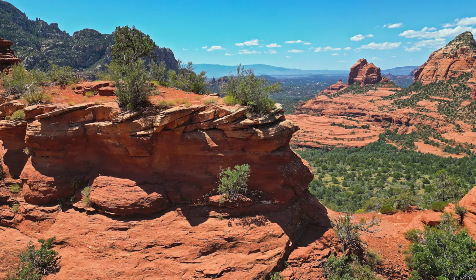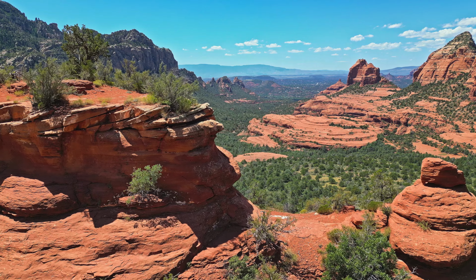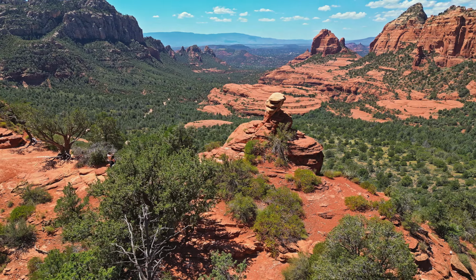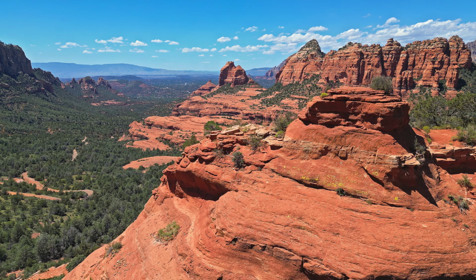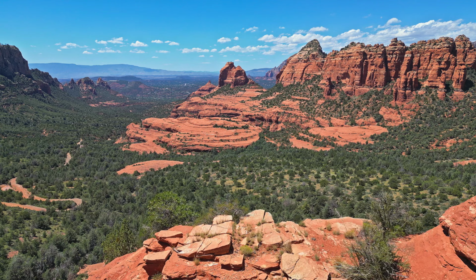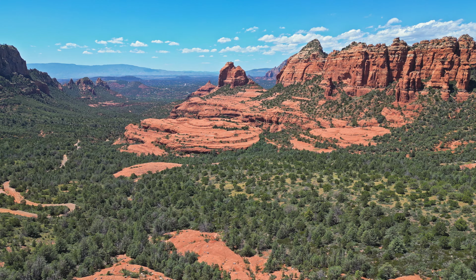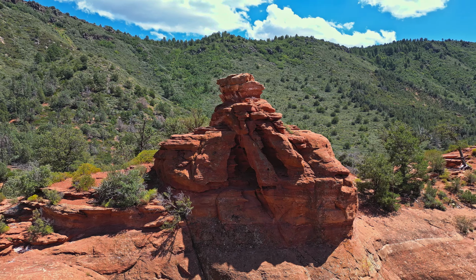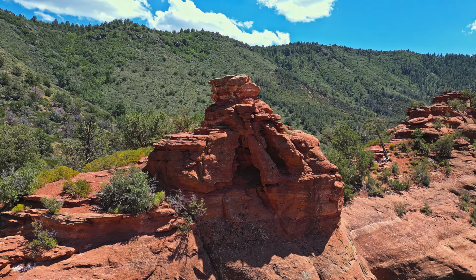This is what makes Schnebly Hill Road so special. The views from up here are absolutely stunning. From this viewpoint, you can see the full scope of Sedona's unique landscape with its towering red rock formations and lush valleys. It's a view we won't forget anytime soon. It is moments like these that make all the bumps and challenges of the trail so worth it.